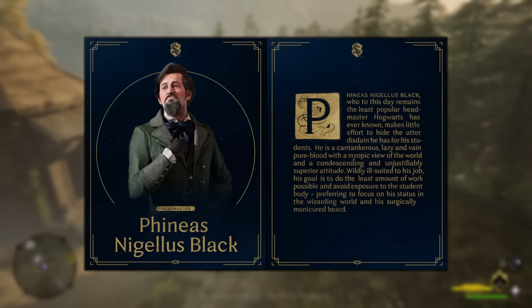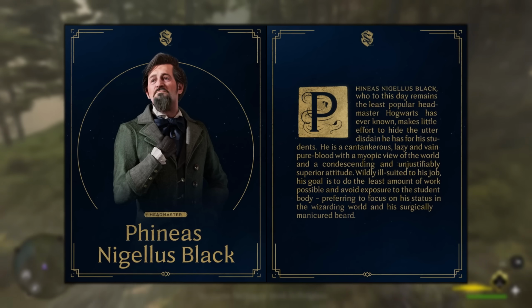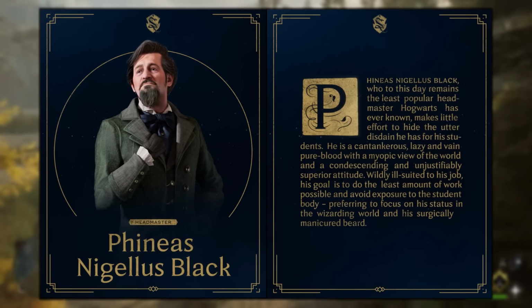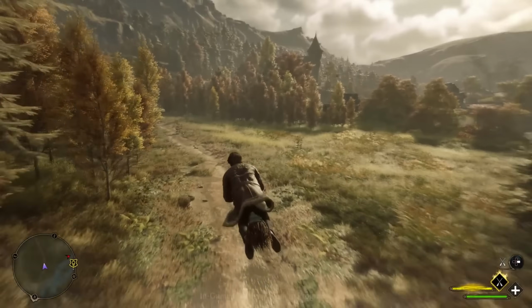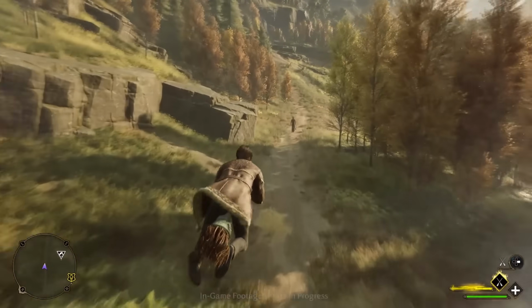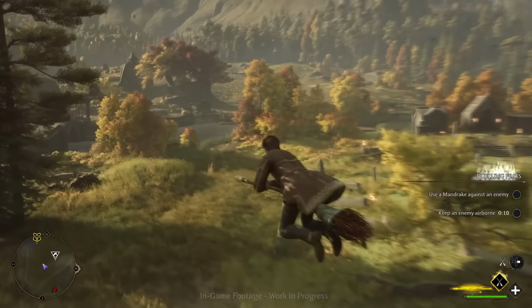Another recognizable character in the game will be Headmaster Phineas Black. I think I said that right. Phineas is the great-great-grandfather of Harry's godfather, Sirius Black, and is notoriously one of Hogwarts' least popular headmasters. Maybe ever. Fans will get to see him in action before he becomes a cranky and sarcastic portrait, providing reluctant assistance to Dumbledore in Harry Potter 100 years later.